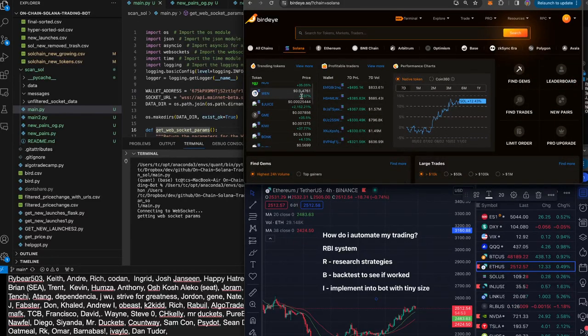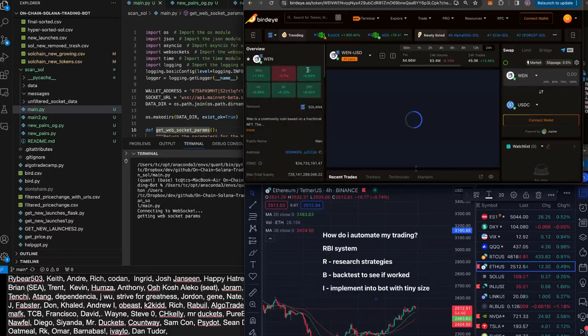So we got Ape Fest over here with the bird eye. The bird eye is crazy, dude. Everybody on here is a degen, dude. And you know that too, right? This is a Solana blockchain. Everybody's getting loaded off of it right now. And that's cool. But I like to do it programmatically. So that's what we're building here today.